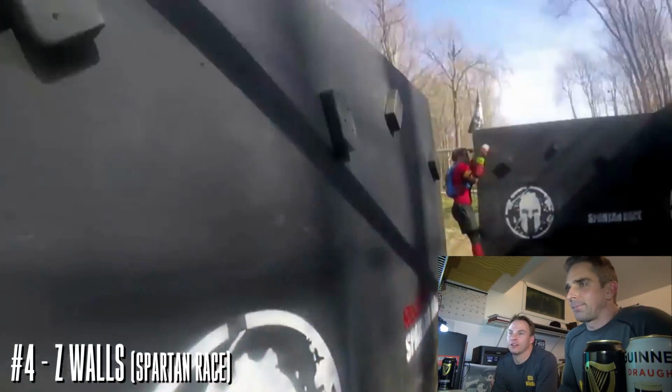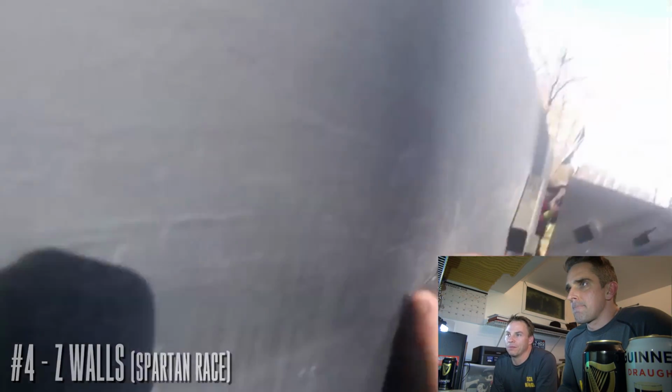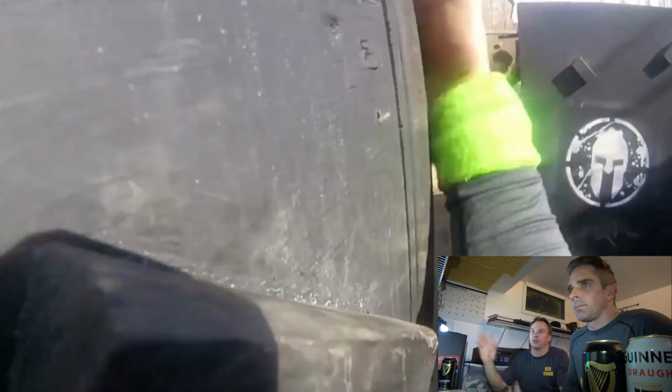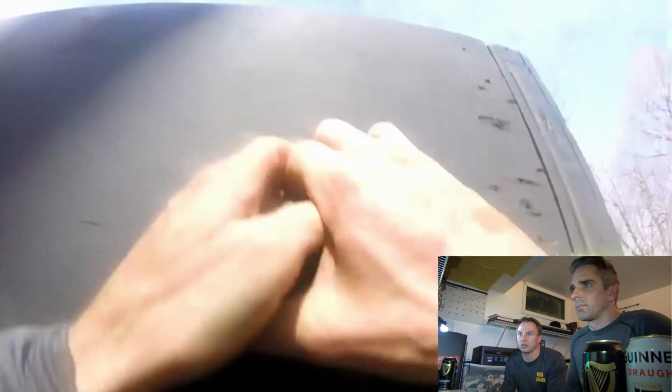Number 4 is the Spartan's Ii Walls. So many of these OCRs do just the typical across. All right, grab, move your hands, move your feet, move along the plywood. It's just nothing hard. What we liked about the Ii Walls is that outside turn.